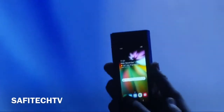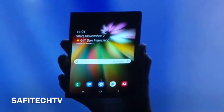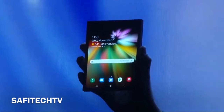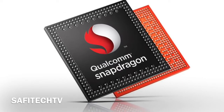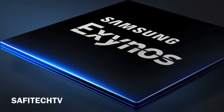Now, Samsung is really interested in this. We all know that it's getting a 7.3-inch screen. It has been confirmed. The prototype is out. Samsung is also rumored to be manufacturing the smartphone right now. But right now, we just got a bunch more leaks about the specs. It's getting the Snapdragon 855 if you live in the US. You're getting the Exynos 9820 if you live outside the US.